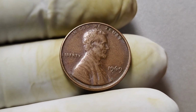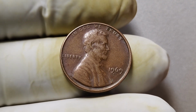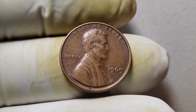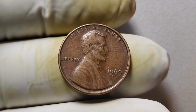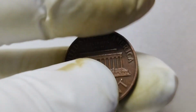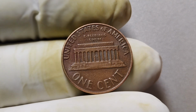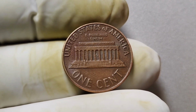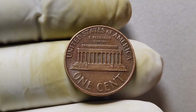That's right, the one with that tiny little D mint mark under the year. The one we've all probably spent on a pack of gum or left in a vending machine out of frustration. That same penny is turning heads in the coin collecting world. And by the end of this video, you'll know exactly why. So grab a drink, kick back, and get ready to learn how that humble penny might just be your golden ticket. Let's start with a little context.